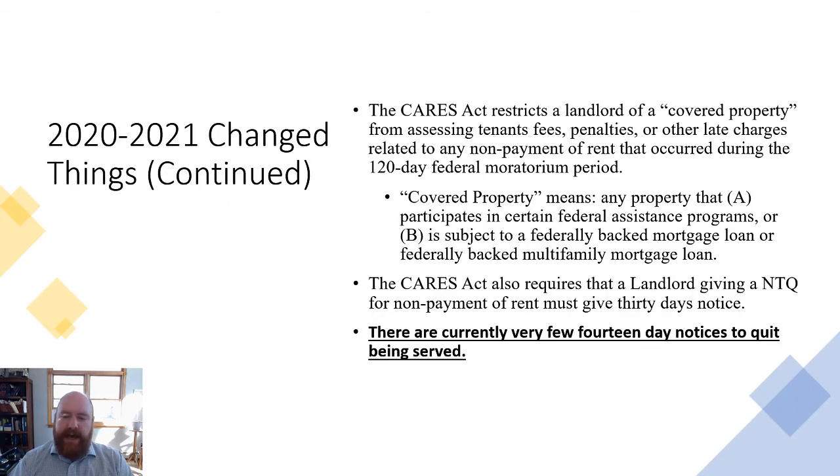Beyond that, we have the CARES Act. So this is at the federal level. So the CARES Act only deals with covered properties. So that's property that gets certain federal assistance or is part of certain federal assistance programs or is subject to a federally backed mortgage loan or a multifamily mortgage loan. So the landlord has to be sure to look and see whether their loan is federally backed. I would say it's extremely unlikely that you don't have a federally backed mortgage if you got what's called a residential loan or you didn't go through a commercial bank.